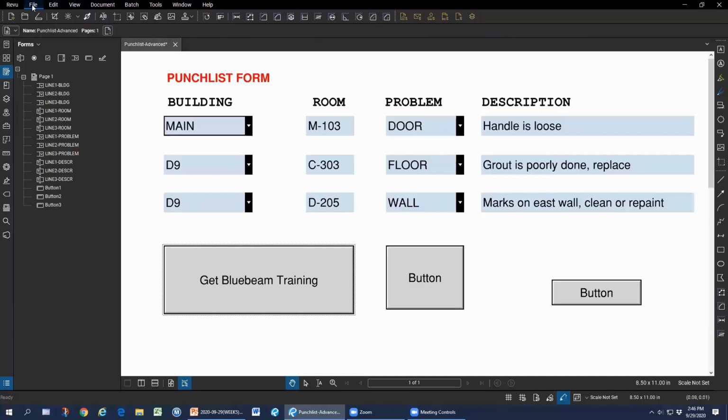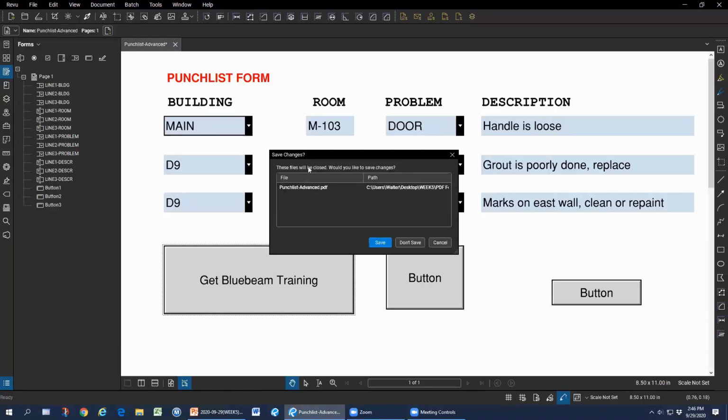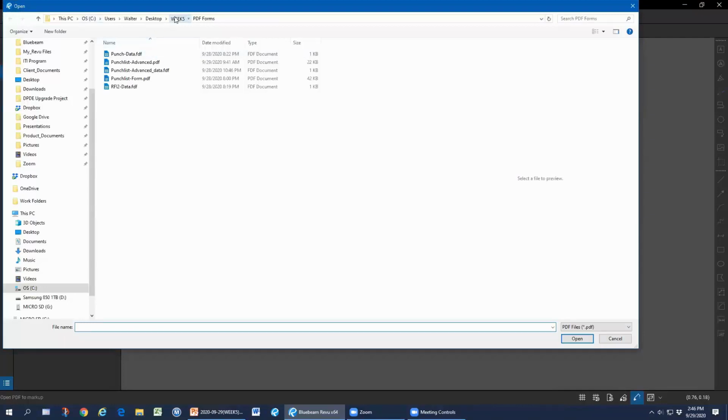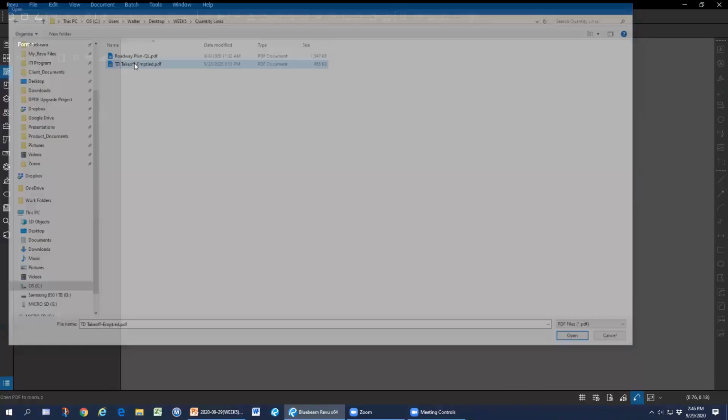Okay, moving on. I've got about 10 minutes left. Let's see what's next. I'm going to close this. Quantity link. Let's go look at quantity link. I'm going to do an open and I'm going to go into here and I'm going to quantity link and I'm going to look at an architectural example of this first.